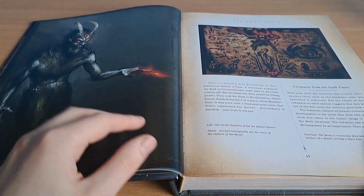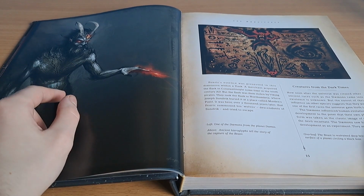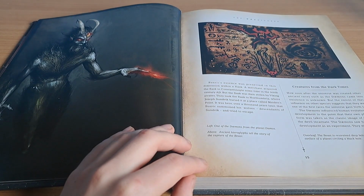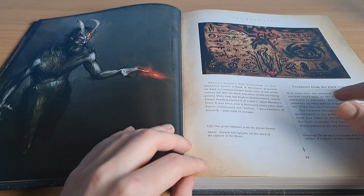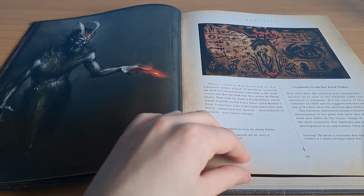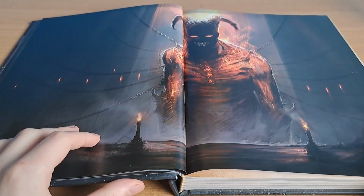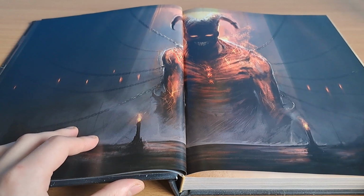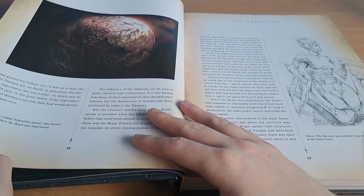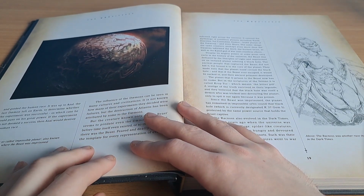You've got Azal, or one of the demons, from Daemons. And these ancient hieroglyphs tell the story of the capture of the beast. Creatures from the dark times. Yeah, you've got here, it's talking about Fenric and stuff. And you've got this quite very scary image of the beast there on Krop Tor, the Impossible Planet. Yeah, see, that's Krop Tor, the so-called Impossible Planet.